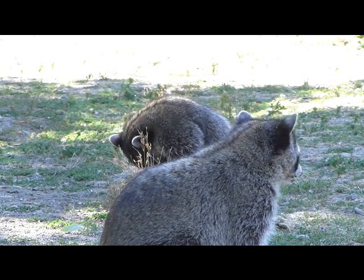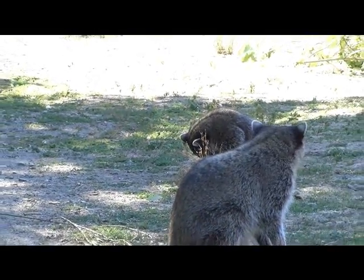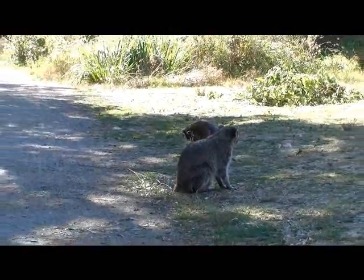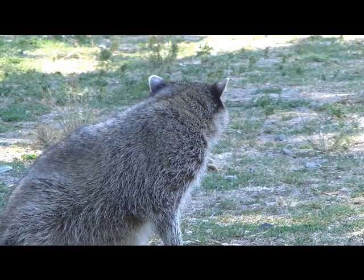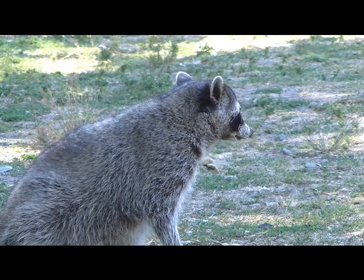Pigeon coming. Of course, the raccoons are paying us no attention at all. They don't care that we're just standing here because they're completely used to humans.